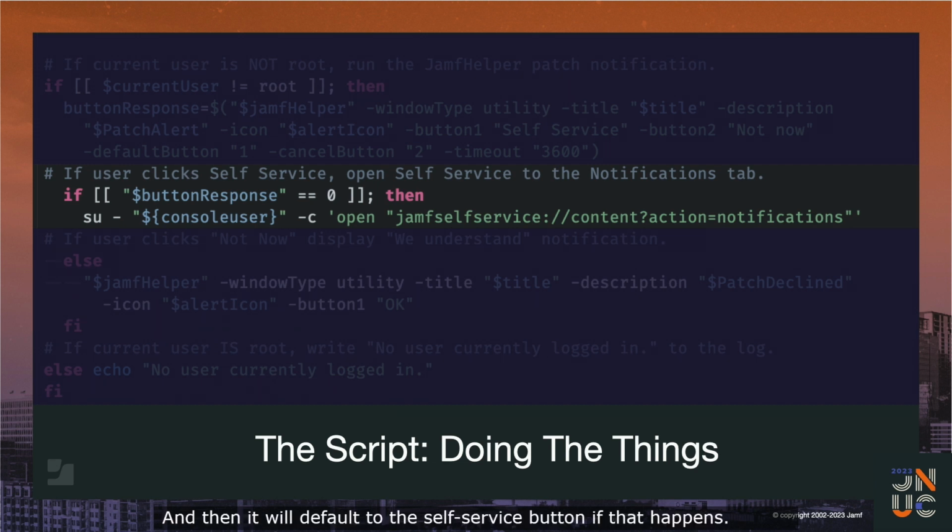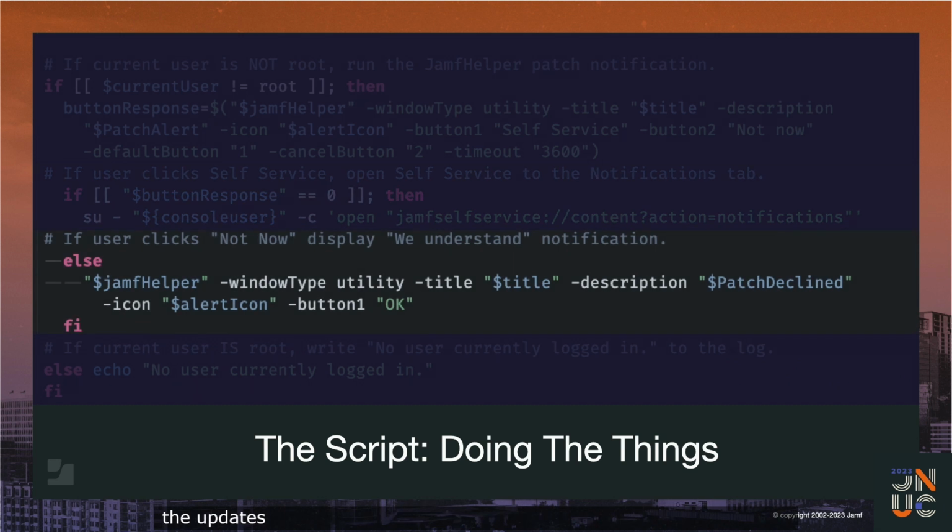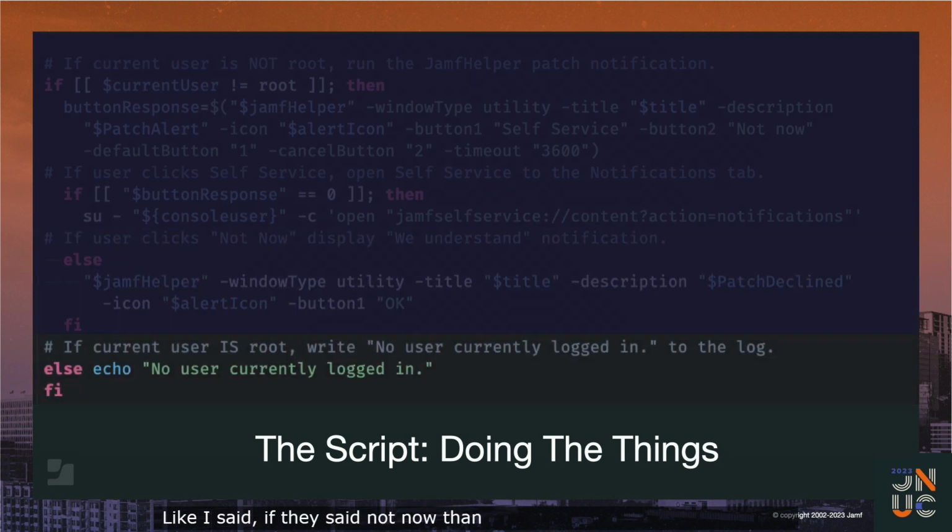So if they click Self Service or let the timer run out, we're going to open Self Service for them directly to the notifications tab, where all of the updates that are available will be listed for them to install at their convenience. And like I said, if they said Not Now, then we're going to display the patch declined message. And finally, if that first check returned that the current user is root, then we're just going to quietly exit the script and write to the log that there's no user logged in.